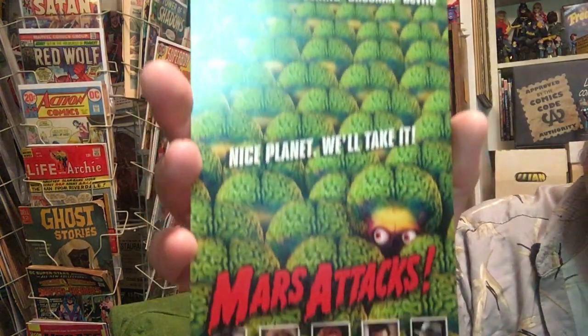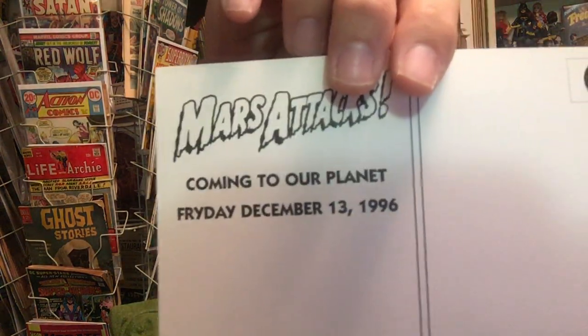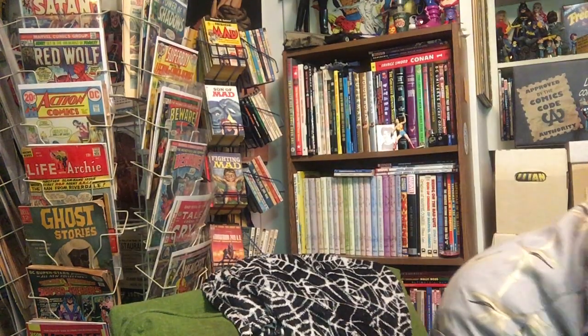Very visual film, Joe. And here's a postcard promoting Mars Attacks, coming to our planet Friday. And I enjoyed that movie. It should have been R-rated. It should have been gory. The whole point of Mars Attacks is that it's supposed to be gory, but that's the way it goes. It was fun. I haven't seen it in years. I just have a bunch of postcards, it looks like, in this box.